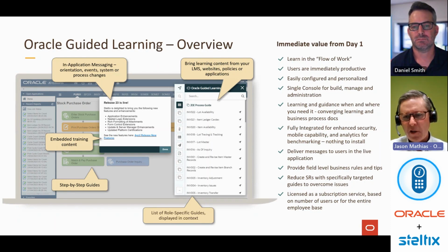There are different types of content that can be provided. I won't steal Dan's thunder on that, but the real key point here is what we call learning in the flow of work. When you need it, where you need it. You don't waste time going searching for it. You're productive straight away. It's easy to configure and change the content to adapt to your business and your processes. There's a really simple to use Oracle Guided Learning console in the back end for the developers, where you manage the content. What we're looking at here is what's deployed to the end users. It's all fully integrated, right? There's nothing to be installed on the users' PCs for them to run guided learning, and you can deliver messages in real time to them.